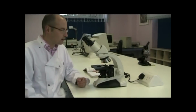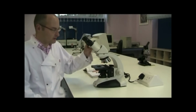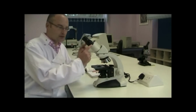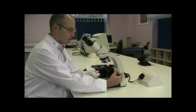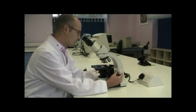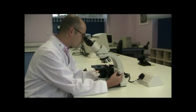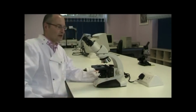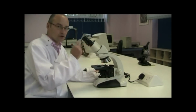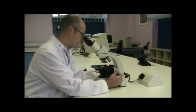Next, we need to ensure that the eyepieces are correctly focused. So look down the microscope, look down both of the binocular pieces of the microscope at the same time. And you need to hold the focus button, which is at the back of the microscope. Focus carefully on the specimen, and first of all, you need to focus looking down the right-hand eyepiece. So close your left eye and focus the specimen only looking down the right-hand eyepiece.